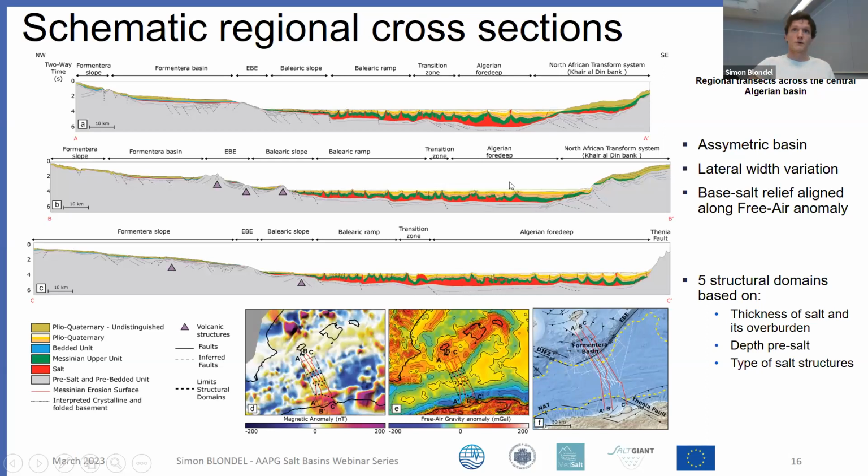Here you have a view of some regional transects across the study area to illustrate the geometry of the basin. So what you can see directly is that this basin is very asymmetric, with the deepest part flanking the North Algerian margin, which is here. I hope you see my mouse.